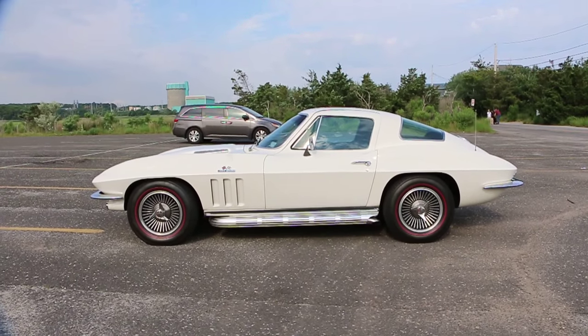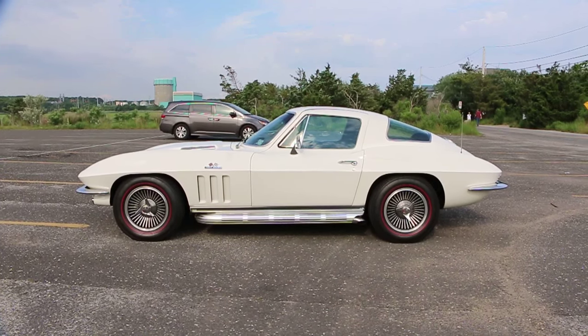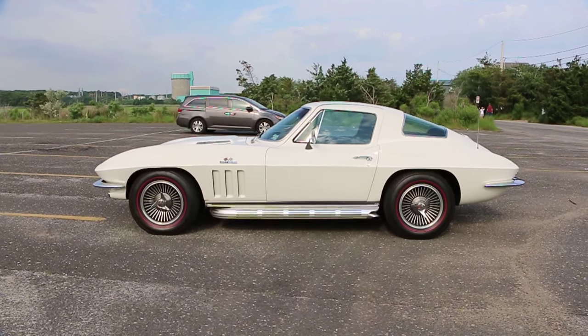Sitting on bolt-ons, right, with red lines? Yes. Those are added. Side pipes? Side pipes. Love side pipes.